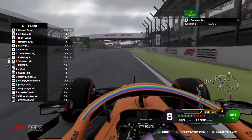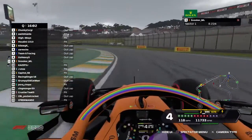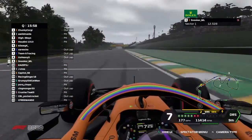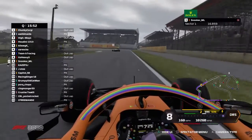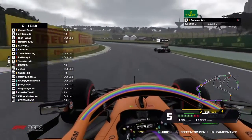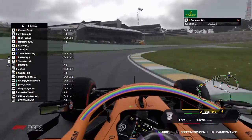Completes the outlap, heading down towards turn 1. The Senna S's here of turns 1, 2, and 3. You can see, gotta quickly get on the power to set yourself up for this very long straight. Might get a little bit of help from the Williams leaving the pits in front of him. A little bit of a tow from JST into turn 4. You can see riding the curbs here for turns 4 and 5. Very easy to lose the car if you're not careful through there.